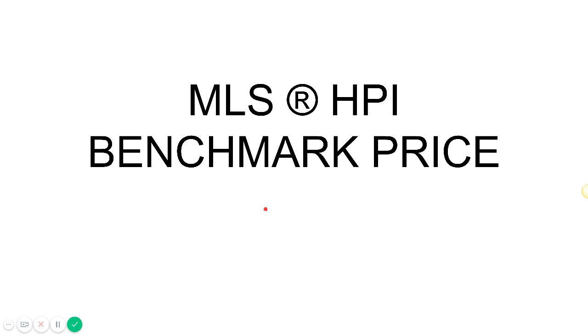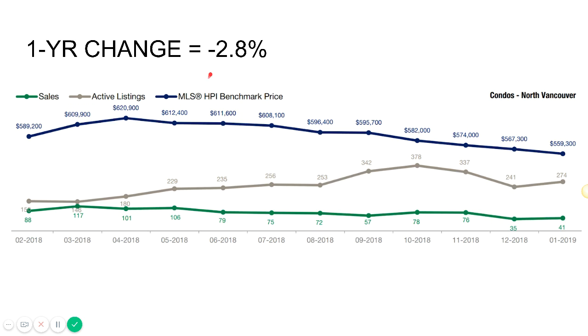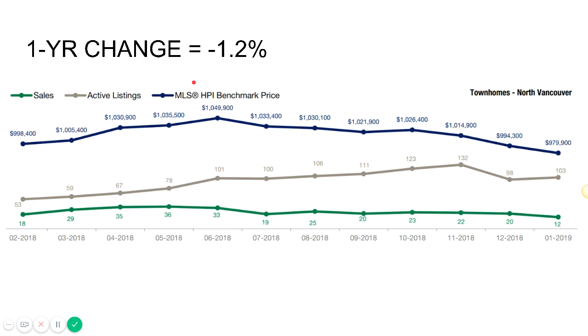Now, if we take a look at the benchmark prices, we can see that there was a decline of 9.5% in the detached sector, which currently sits at 1,512,200. We can see that there was a pullback of 2.8% from last year in the condo sector, which currently sits at 559,300. And we can see that there was a 1.2% pullback over 1 year in the townhouse sector, and that currently sits at 979,900.